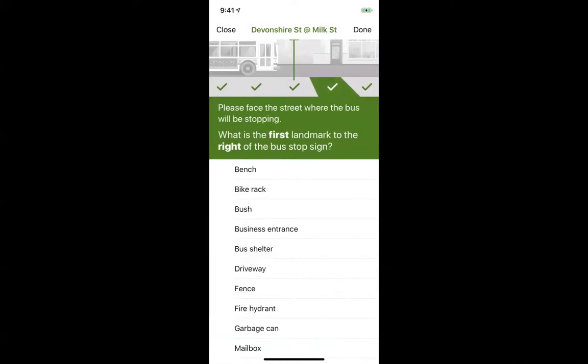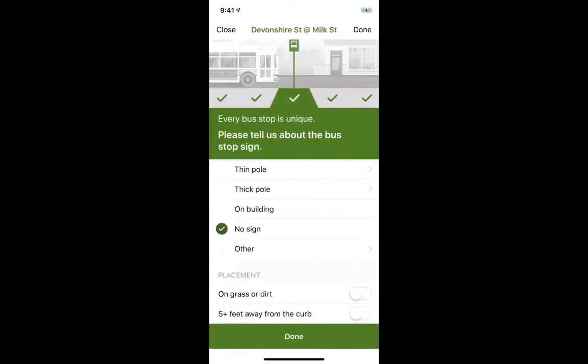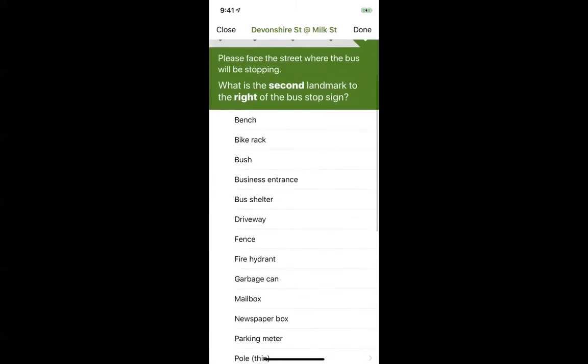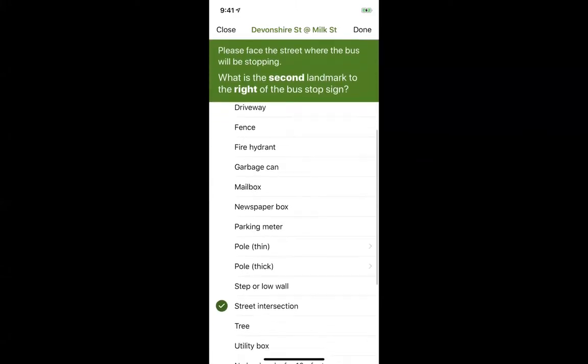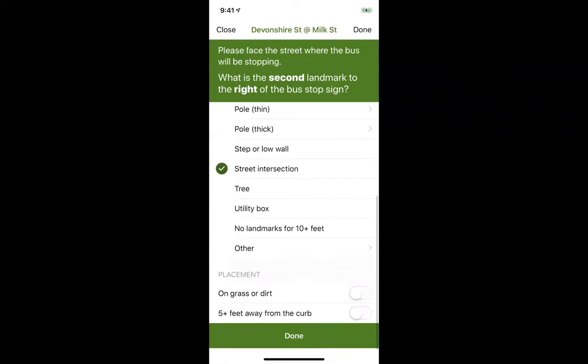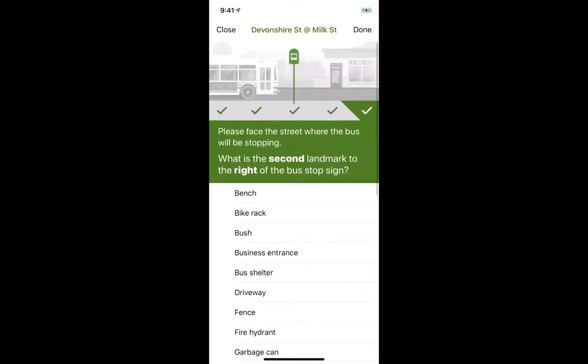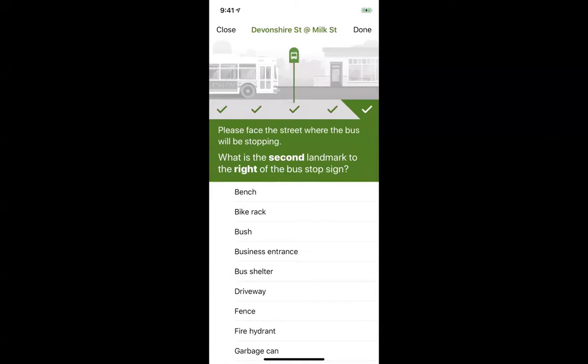So you fill these in for the sign itself and two clues to either side. On the other clues, we have more options for bike racks, fire hydrants, poles, utility boxes, no landmarks if there's just an open space. So you can go through, and we also have a little picture up at the top to reinforce, here's the orientation you're supposed to be in, here's where the bus pulls up. So you can get a sense of the scale and of where you're supposed to be.